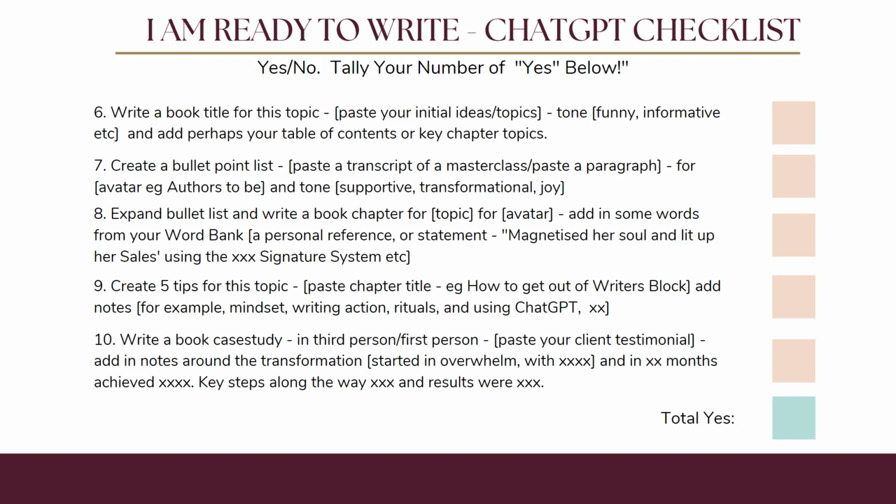And look, honestly, you will have an idea of what you're expecting it to get out. And if it doesn't produce what you want or the level you want, you just need to keep changing the tone, going with more detail, giving it more information to get the outcome you want.